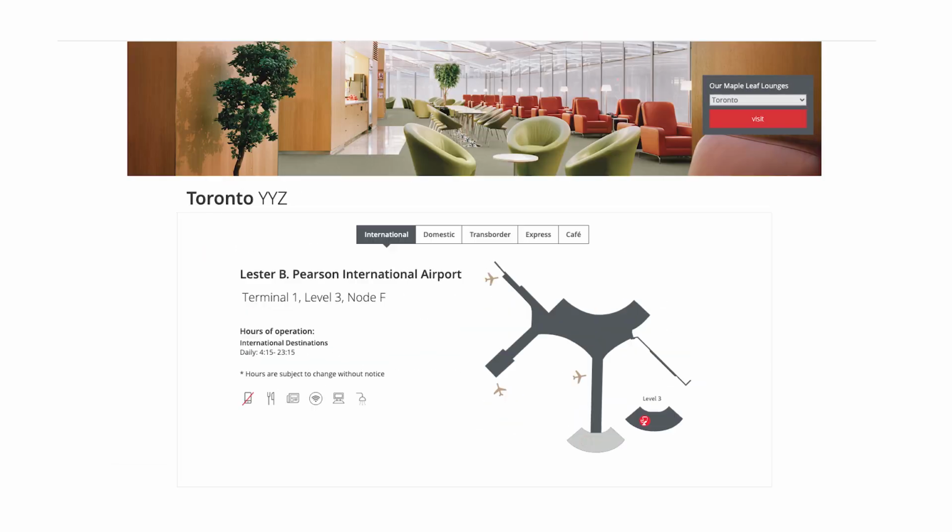The Maple Leaf Lounge network isn't as extensive as some of the more global lounge networks, but there are lounges in about a dozen airports across Canada, and a few in the States too. So if you fly regularly and find yourself wasting hours of time at the gate, this perk can be a real game changer for you.